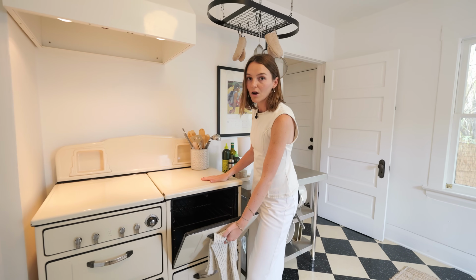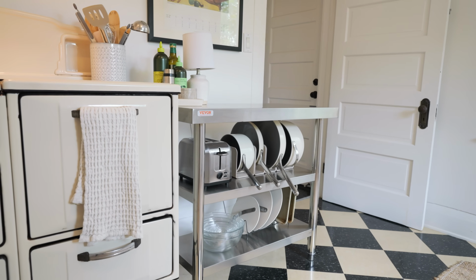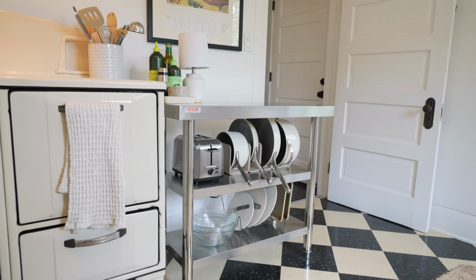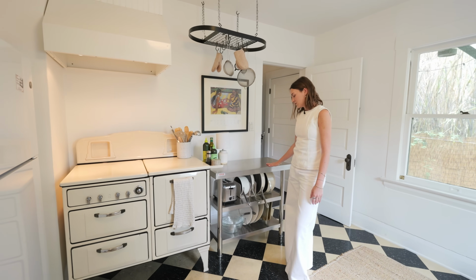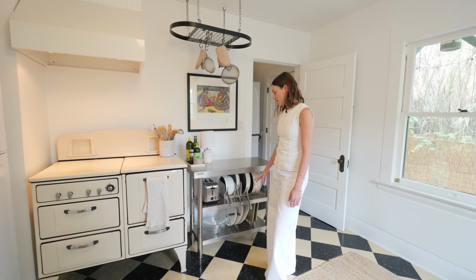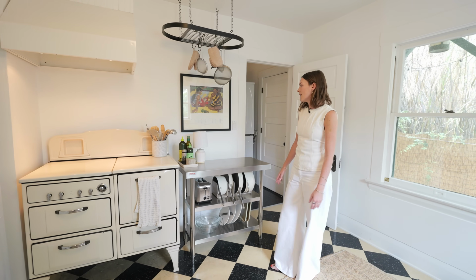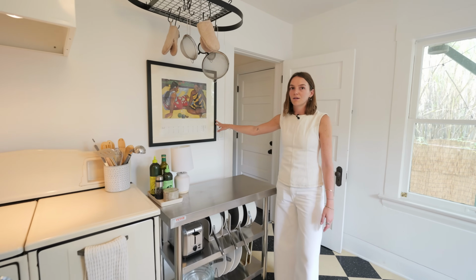And then we have the oven there. It's just such a cute feature. It has these little claw feet and it's yellow, and I love the charm of it. And then I have this sort of stainless steel table here with my Caraway pans that I love. And then this print that I bought at an estate sale for $5, and I framed it.